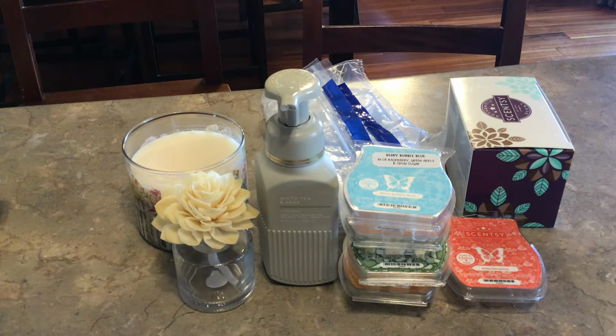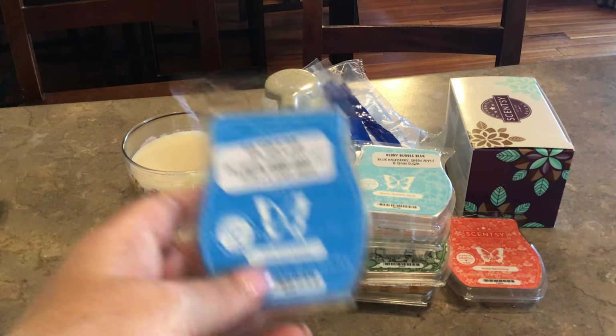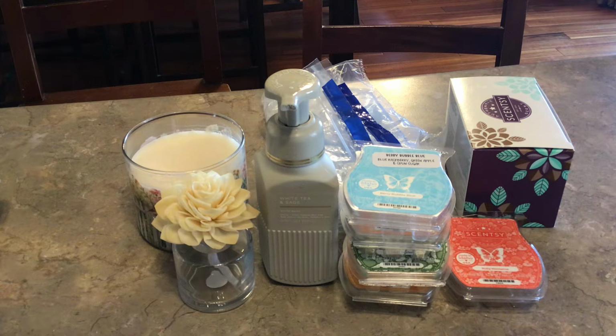Oh, you guys, this one, this Sea Sun and Fun. I don't know how I initially felt about this. I thought it really smelled very sunscreen heavy. This is salt water, orange twist, lily petals, and sunny amber. Boy, did I like this. Again, upstairs.